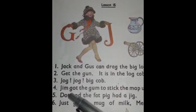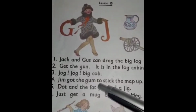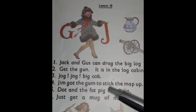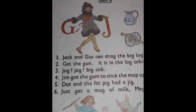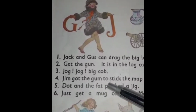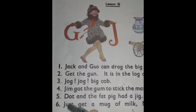Number four. J-I-M, Jim. G-O-T, got. T-H-E, the. G-U-M, gum. T-O, to. S-T-I-C-K, stick. T-H-E, the. M-A-P, map. Up, full stop. Jim got the gum to stick the map up. Okay, children, now coming to the fifth sentence.